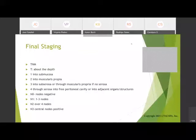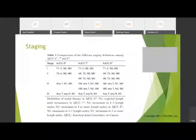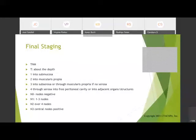So back to the staging. So T4, you're going to be through the serosa into the peritoneal cavity, into organs that are nearby. So that could be, you know, the abdominal wall, small bowel, bladder, vagina. Okay, you have to be very careful with these things. The nodes, N1 is 1 to 3, N2 is 4 or more nodes. Okay. The spread is very easy. If you have a spread somewhere, you're automatically M1.